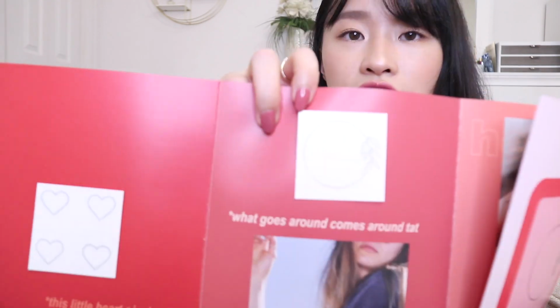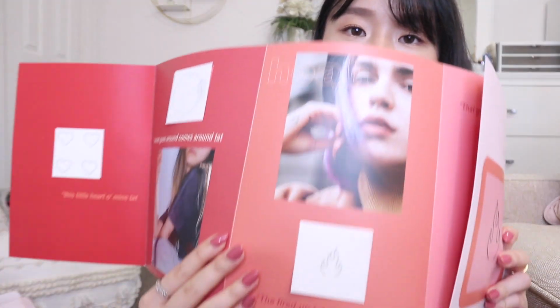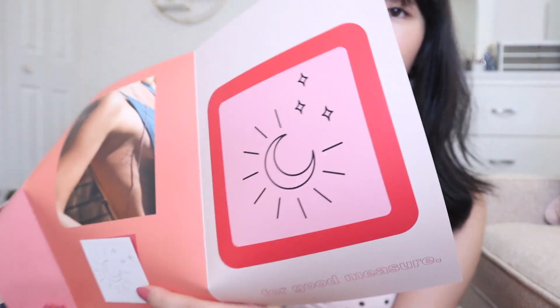Ooh, this is cute. Very minimal. This is what I love about these tattoos, is that it's very simple, minimal, and that's what I love when it comes to tattoos. Fire. This is cute. I like the handwriting. Shiny moon. Cute.